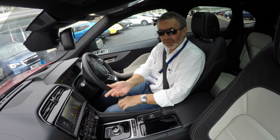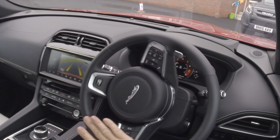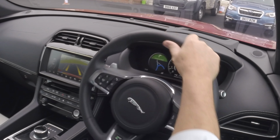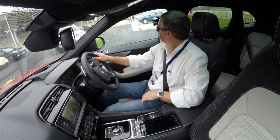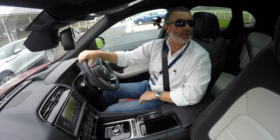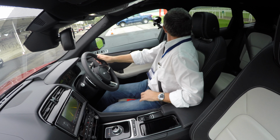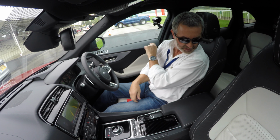We've got a reversing camera there. Try and miss that cone. And not hit anything. Don't think there's anything behind us. There you go. What a great car. Thanks for that, Jaguar.